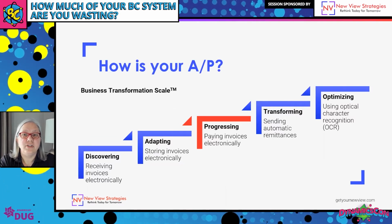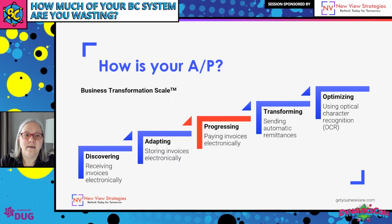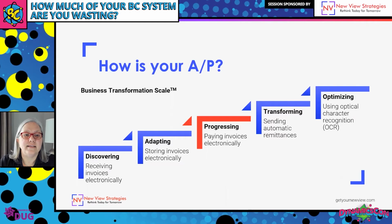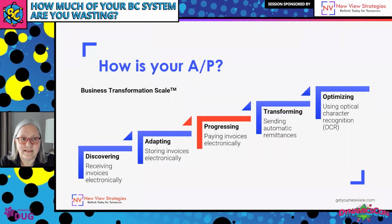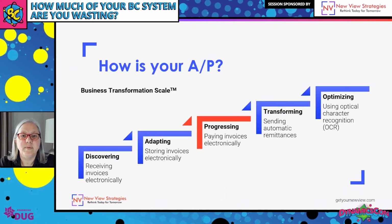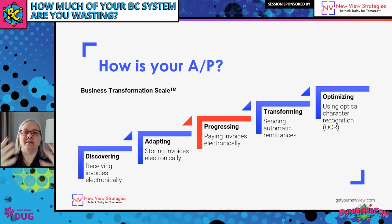So you can see huge leaps there with moving from 1 to 2 to 3. So let's talk about our next level then, sending automatic remittances. This is a little bit smaller a step. We took a big leap with progressing, so we'll take a breath and take a smaller step.